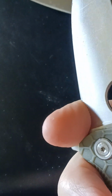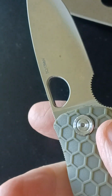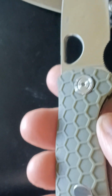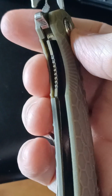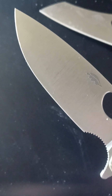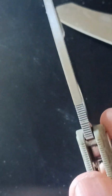I think I can afford to use that finger notch there. It's fairly sharp. I think that's a drop point blade. I ought to think it is. Look how thick them blades are.